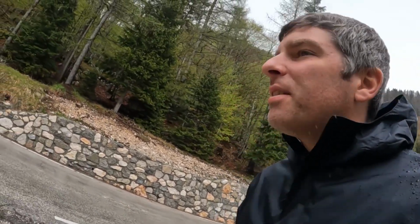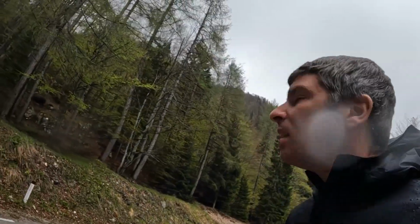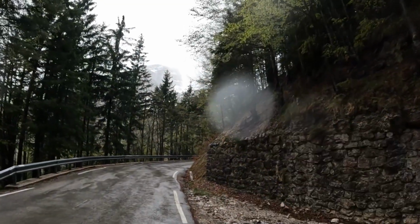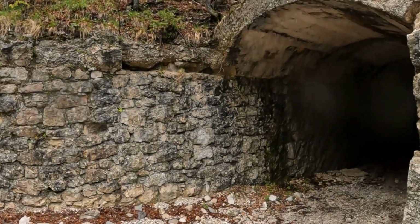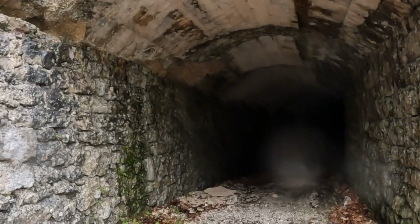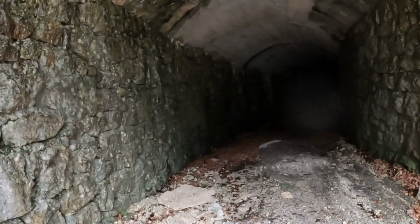So we were just driving along here to the next stop, and we found a tunnel. Becca's going to stay in the car because she's cold, because it is 0 degrees Celsius, which would be about 32 Fahrenheit. As we've gotten to this mountain pass, I don't know if you can see the snow up here, but we saw this as we were going by. 1916, so this must have been dug by the Russian prisoners of war as the road.